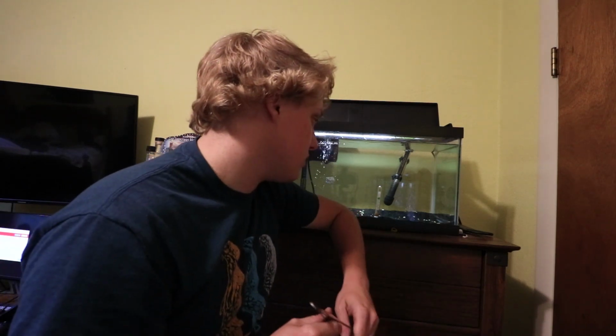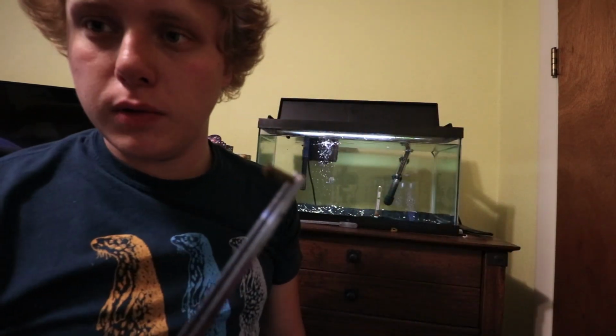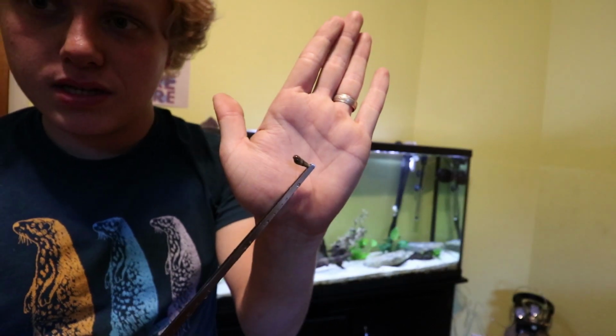So I'm going to do that, but first I'm going to show you how I feed the trumpet snails to these guys, because they're a little harder. They take a little longer to come out of their shell and expose so he can eat them. So let me show you what I do real quick. So first, let's grab one out. There we go. As you guys can see right there, that is the trumpet snail. It's a cool little guy.